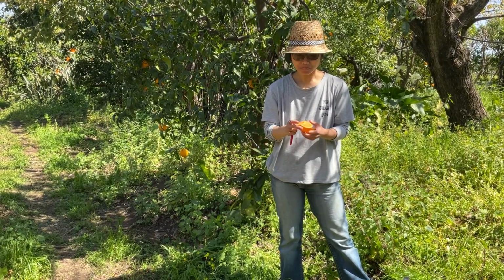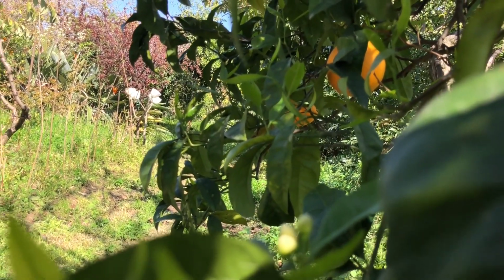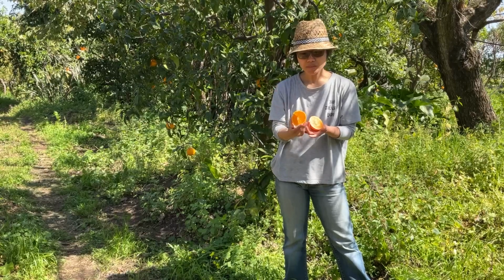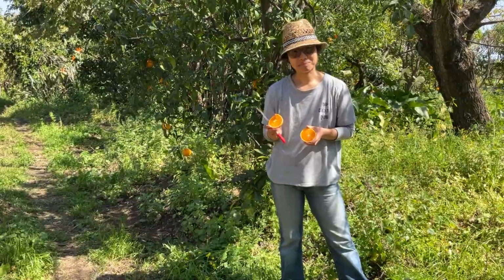It's very soft and sweet, but it's not just sweet. In a good citrus fruit, you have to always have a tinge of sourness. Okay, so this is the first one. Now we go to the second one.